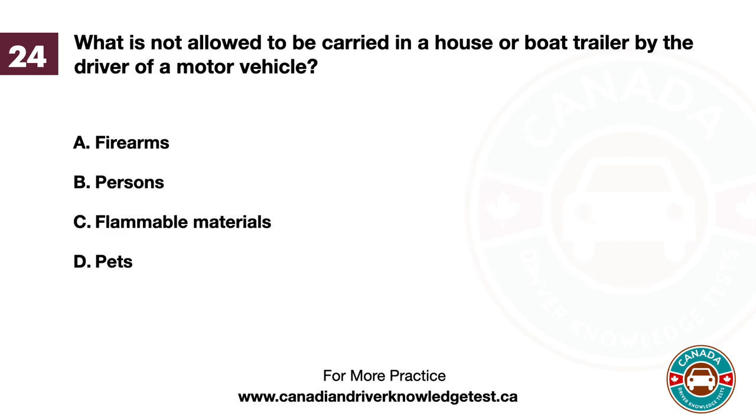Question 24. What is not allowed to be carried in a house or boat trailer by the driver of a motor vehicle? A. Firearms. B. Persons. C. Flammable materials. D. Pets. The answer is B. Persons.